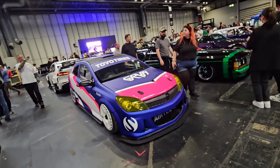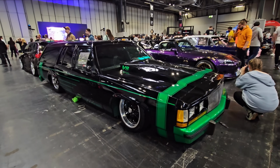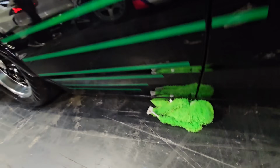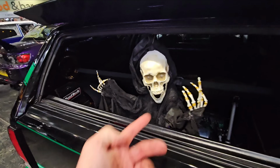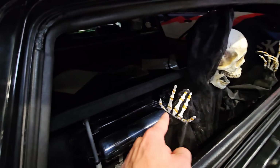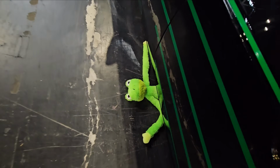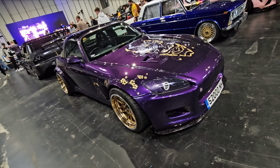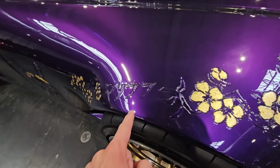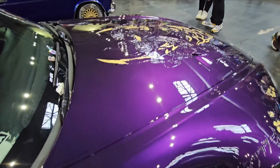First of all, Simon's new wrap on the Astra VXR and this Ford Crown Victoria. That's at least what it says. There's a little green gremlin down there and around the back, someone's nan giving the finger on both sides, although that's the wrong, that. They've killed Kermit. Oh no. And this is a car I wanted to show you for ages. Look at the handwork. This has all been custom made, hand painted all over the S2000.